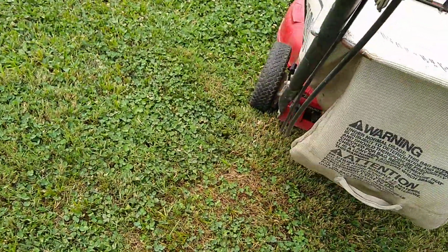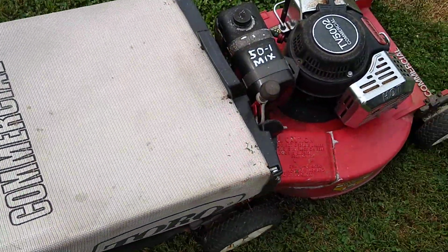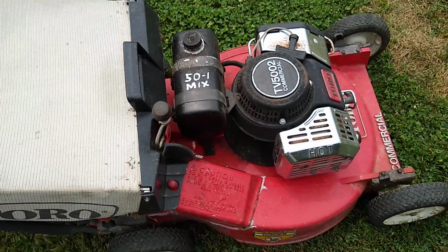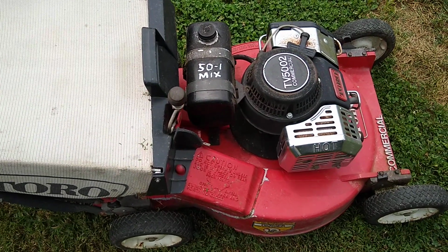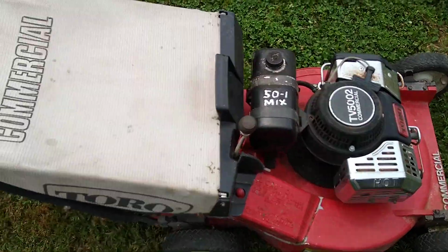Has what they call the tow control down here for the, if you can see that or not, for the self-propel and metal wheels, it's built like a tank. So I'll give her a start up here.